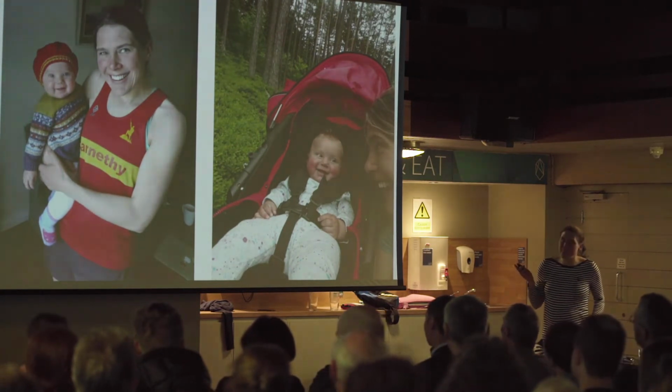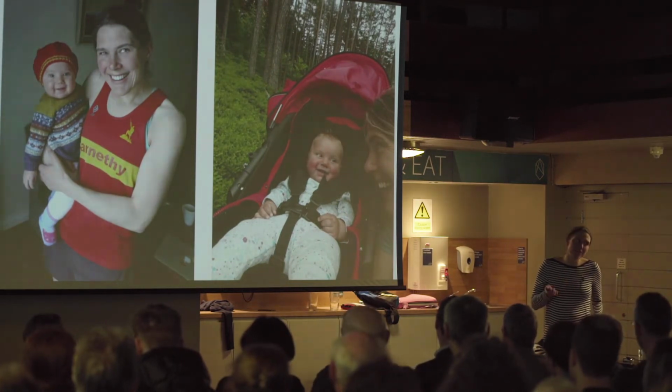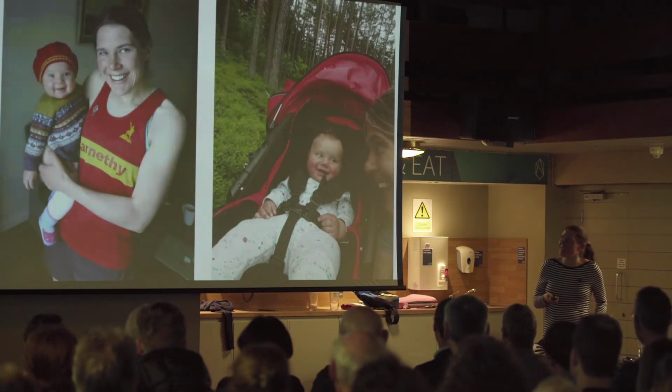And once Rowan was a bit older and she could go in a running buggy, I started doing some training with her as well. Typically, when I was on maternity leave, Conrad would look after her between 6 and 8 a.m. and I would train. Then sometimes I'd be able to double train, because I'd go with the buggy as well. So it was pretty good.